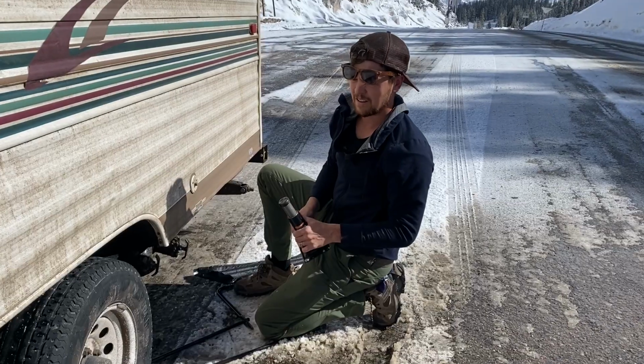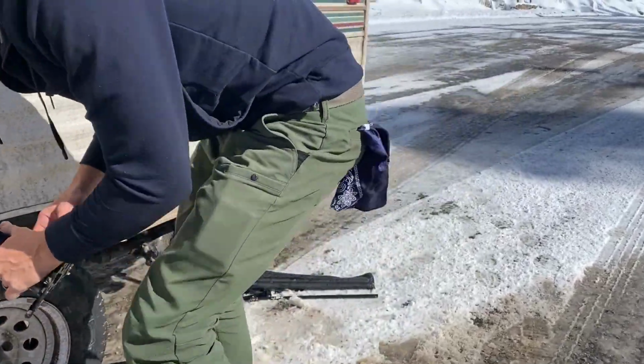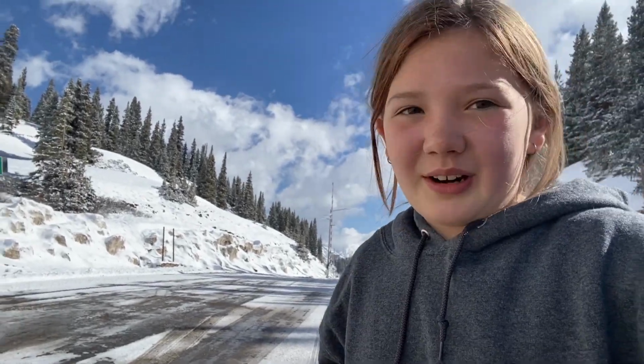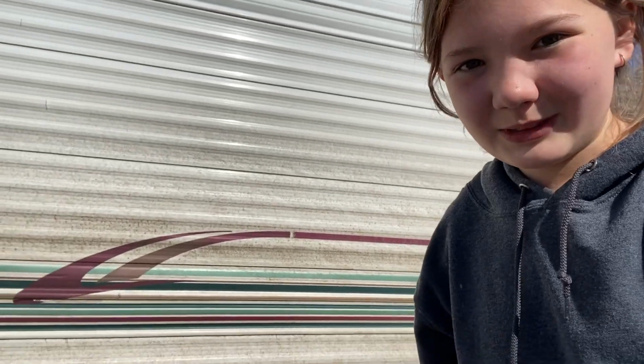So we made it to the top, 11,000 feet. Luckily there's a pull off at the top because we have a flat on the trailer. Here we go. So we're at, how many feet? 11,000 or something? And we got a flat tire. And luckily we kind of pull off. It's in our trailer right here.